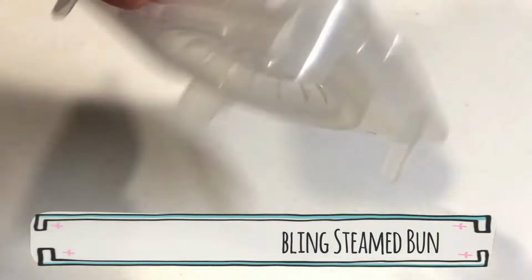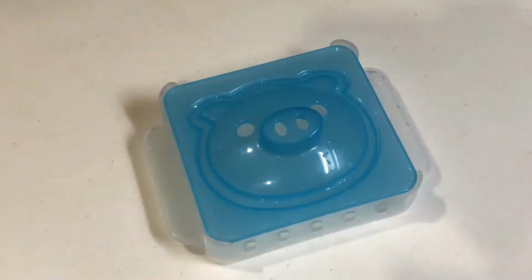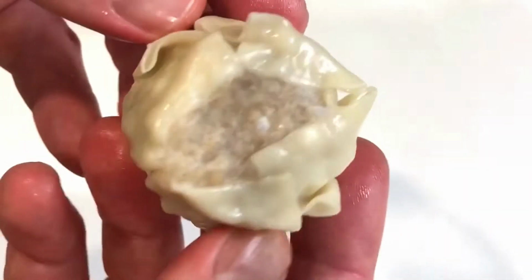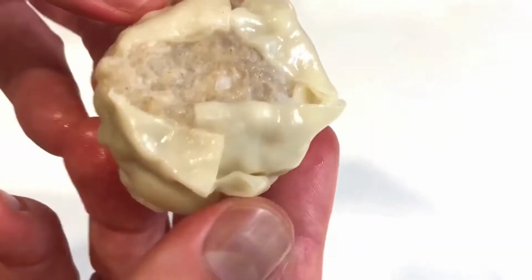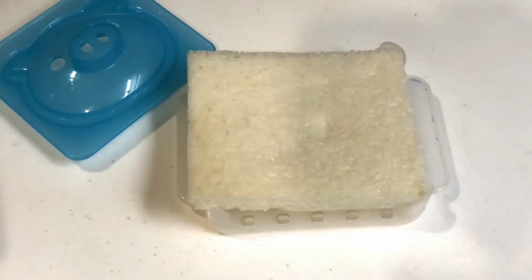And finally, if the kids want something meaty, how about making a homemade steamed pork bun? For this quick snack, you'll need 2 slices of bread, 1 pork shumai dumpling, and a little bit of microwave magic.